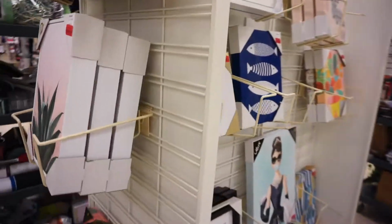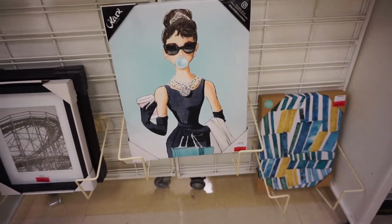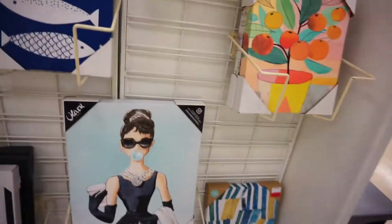Oh, these pictures are really cute. How many of them are there? I always love to get a pop of greenery. You know what I mean? You really want to bring your room to life, you know? Oh, here's Audrey. How cute is she? That's a cute photo. I don't know if that's more my vibe though. I was always a Jackie. I always looked like a Marilyn but acted like a Jackie. I mean, I can't help myself.